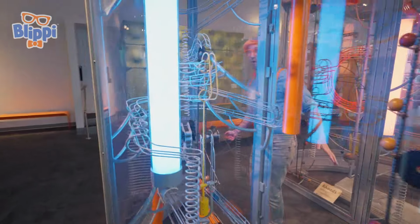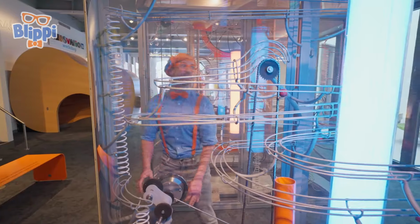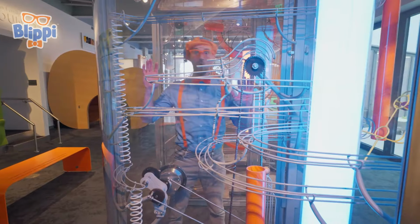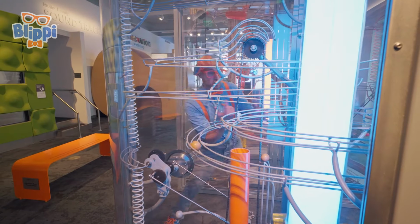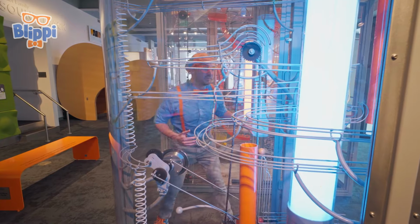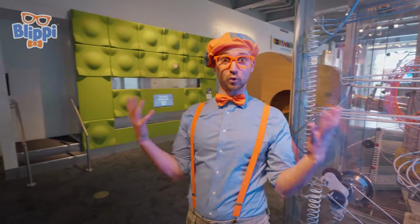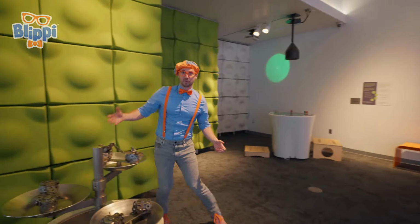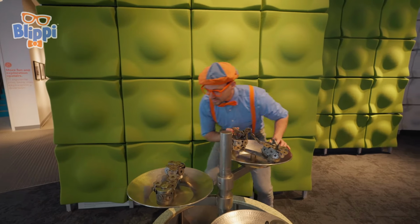Whoa, what a cool machine. Wow, all right, let's see what this does. Whoa! Do you see how that ball is going on the track? Yeah, it started up top and it's going all the way down to the bottom. Do you know how it does that? Yeah, it does that because of gravity. Cool. Yeah, gravity is what pulls everything down back to the planet Earth. Whoa, what is this?